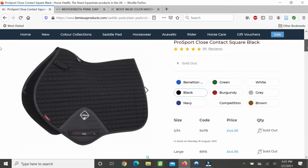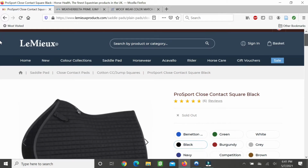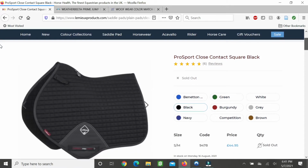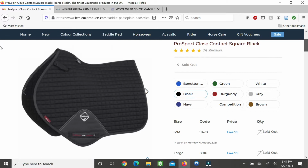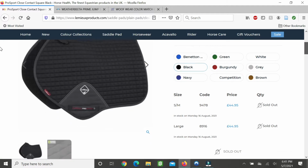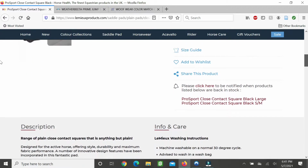So this is Mieux's website. It's through Horse Health something. It's out of the UK. This is the Pro Sport Close Contact Square, and it is in many different colors. I just picked black to show you guys. The burgundy is a little too red for me. I'd like more of a maroon color, but it doesn't matter because they're all sold out anyways. So let's go ahead and go to the description.